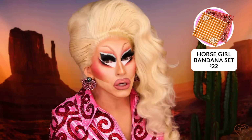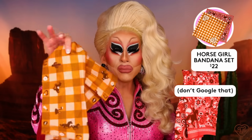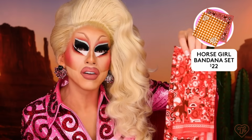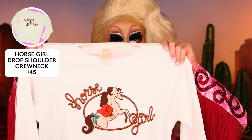You can signal hanky code to your peers for only $22, this gorgeous baked butterscotch gingham, or this traditional but Trixie-ified bandana. So cute. And finally, we have the world's cutest crew neck, this yee-haw little horse girl crew neck.